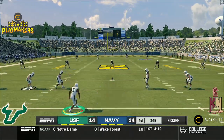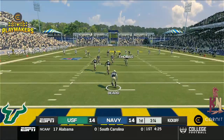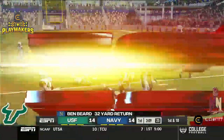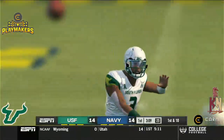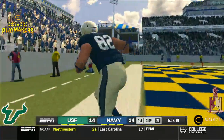Morton ready to kick. Beard fields at the goal line. He's to the 20. Tackle at the 32. Well, it's early in this game right now, and you've got to wonder, can they keep this kind of pace up score-wise? I know it's almost tit for tat at this point, but eventually I think these defenses will settle down and this will become a more competitive game.